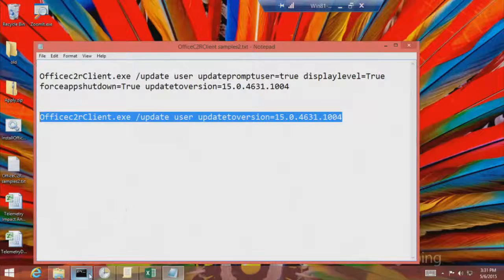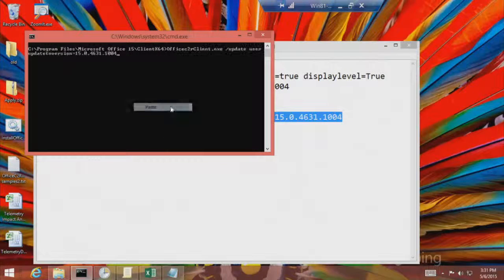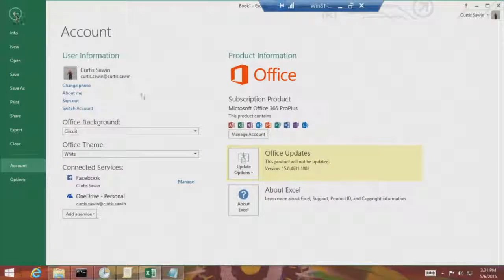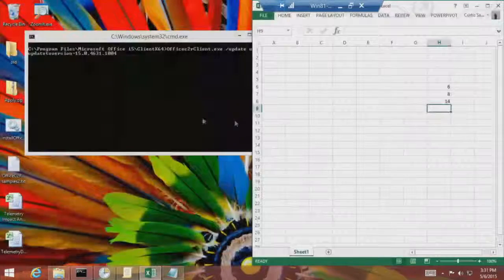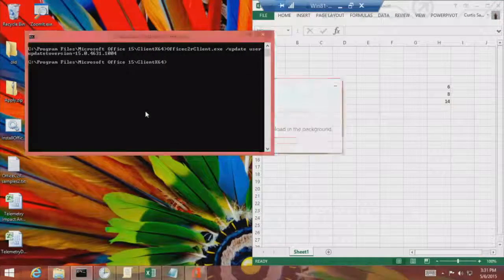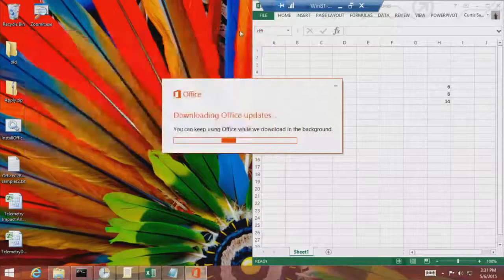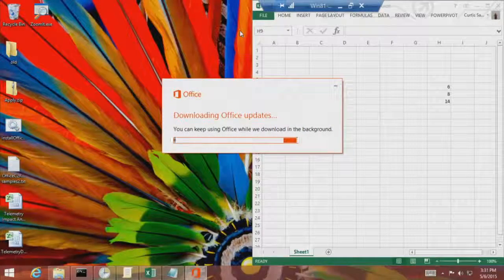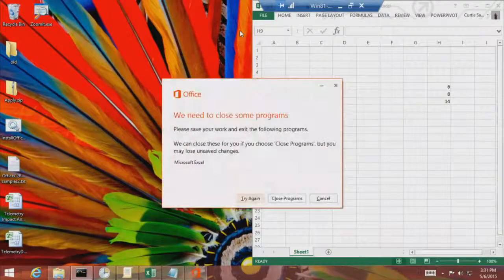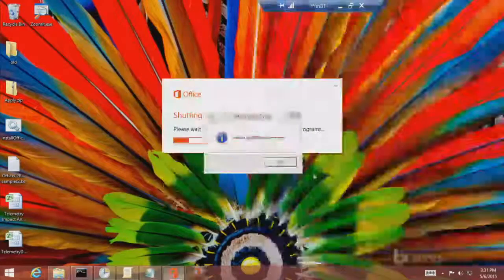So I'm going to copy this, and I'm going to paste it here. And now, before I hit go, I am going to start my stopwatch. All right, and okay. Here's what the experience would look like. You can suppress this. You're going to see a prompt that I'm going to go quickly through because I have my stopwatch going. But this is what happens when it's downloading the build from the source to the client. I'm just going to close this because I've got my stopwatch running.